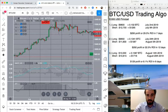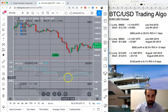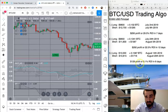Okay. So now the next long position came at a really good time. This cross right here, white line crossing from underneath, negative 2.75. RSI is all the way bottomed out, -1. And essentially, we're going to be buying at roughly $10,000, give or take. So this time we're going to get 0.1587 Bitcoin with our 1500, August 14th.